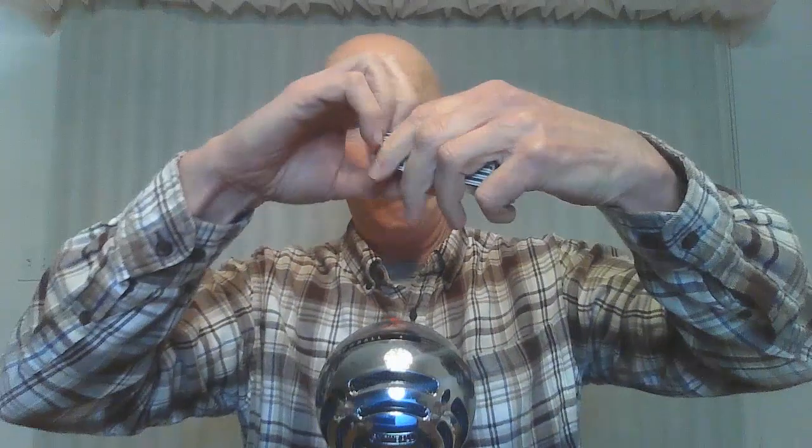Anyhow, Ellipsis97 asks, hey Mark, how would you compare the scent of this soap to Mitchell's Woolfat? I've been told they are very close scent-wise. I went ahead and pulled this out, and I got my Mitchell's Woolfat, and here it is right here. I did a side-by-side. And you know what? They're really close. They are really, really close.